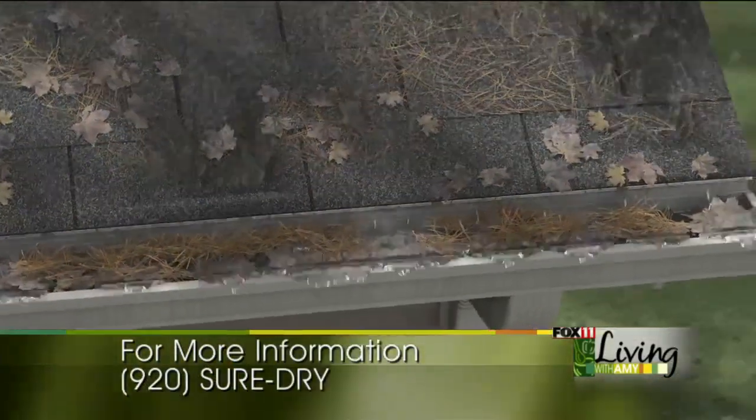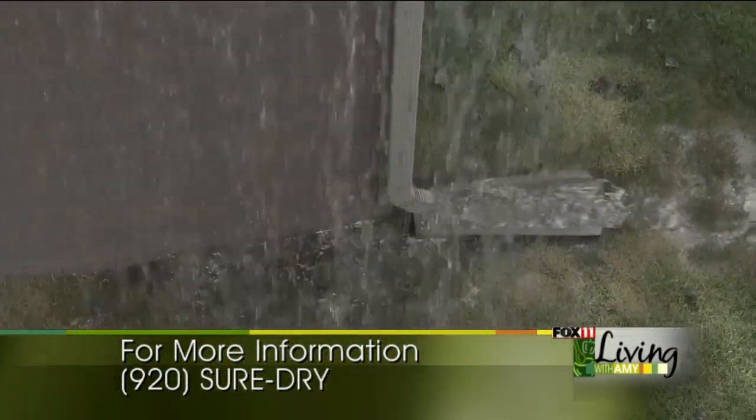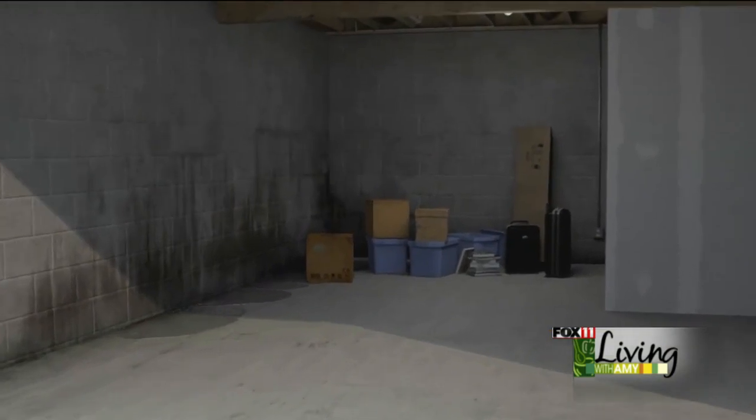Your gutters, downspouts, make sure that those are free and clear. As the snow gets on your roof, the sun will usually heat those shingles up, and then the snow will melt. It finds the gutter downspout, and if it's blocked, it's going to freeze up there. The water's going to come over the edge and then run along your foundation wall, ultimately finding its way into your basement.